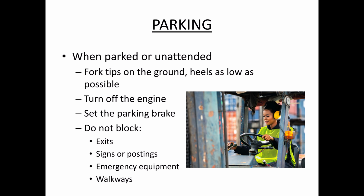When the forklift is parked or unattended, the fork tips should always be on the ground. Turn off the engine, set the parking brake, look around, and make sure that where you have parked is not blocking any exits, signs, emergency equipment, doorways, or walkways.